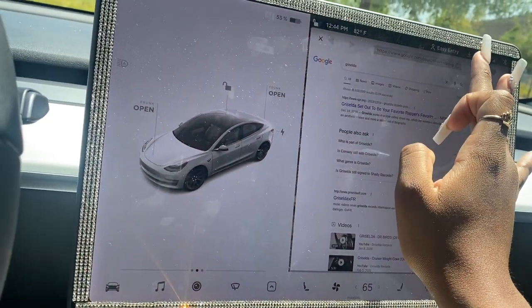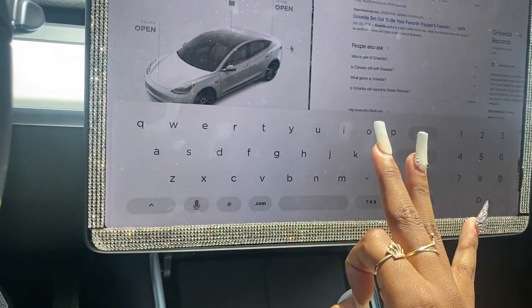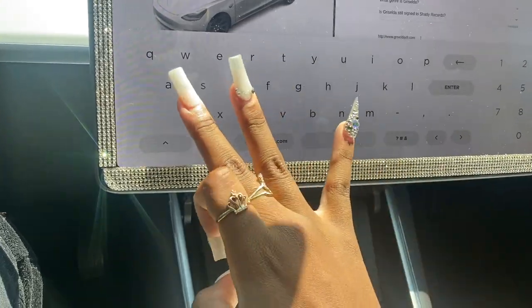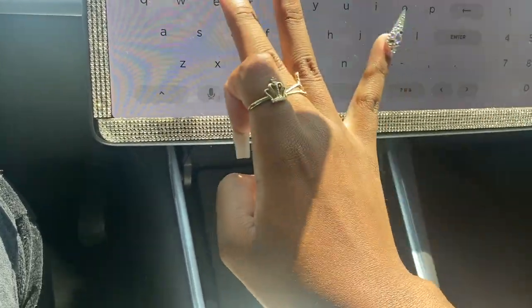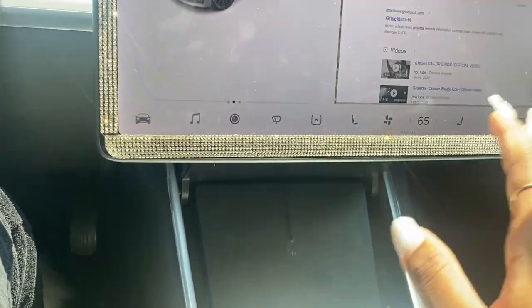I can literally go out. I don't know how to get it off of the screen because my mom had looked up something. And let's see. Hold on, y'all. But yeah, so I have internet. Okay, you know what? Never mind. So there is internet on my car. Like, I can look up stuff online. So yeah, I just didn't have the time right now.